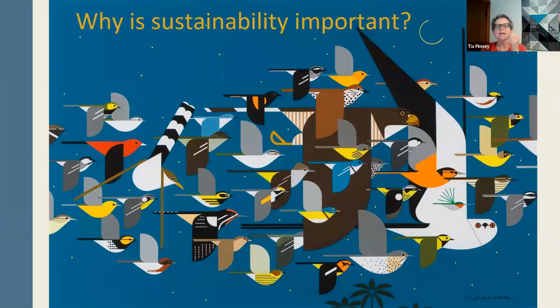And why is sustainability so important at this point? This is, by the way, a terrific image from Charlie Harper. I don't know if you know Charlie Harper. He's an artist who died many years ago, but he was basically a naturalist himself, and he has these terrific graphic images that are just gorgeous. The thing is that sustainability is important right now because of the stress that we are seeing on many of our natural systems.